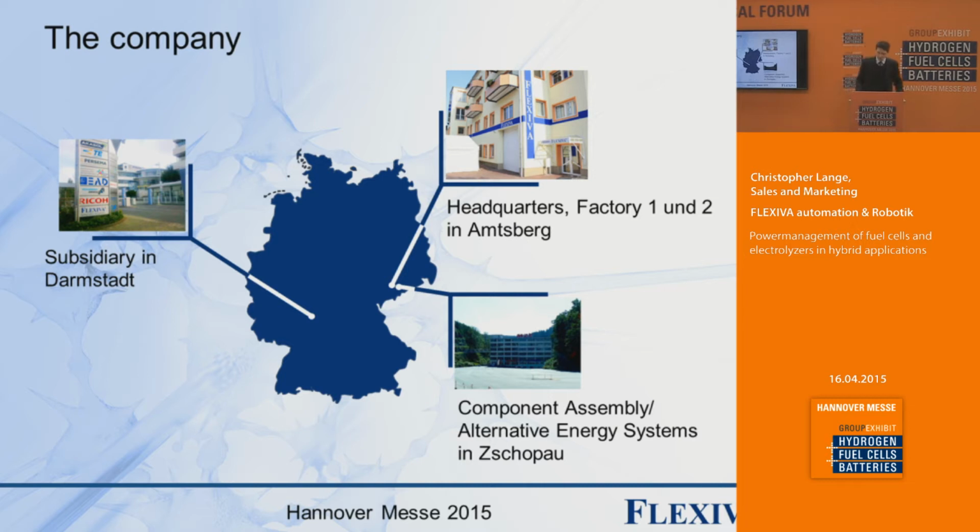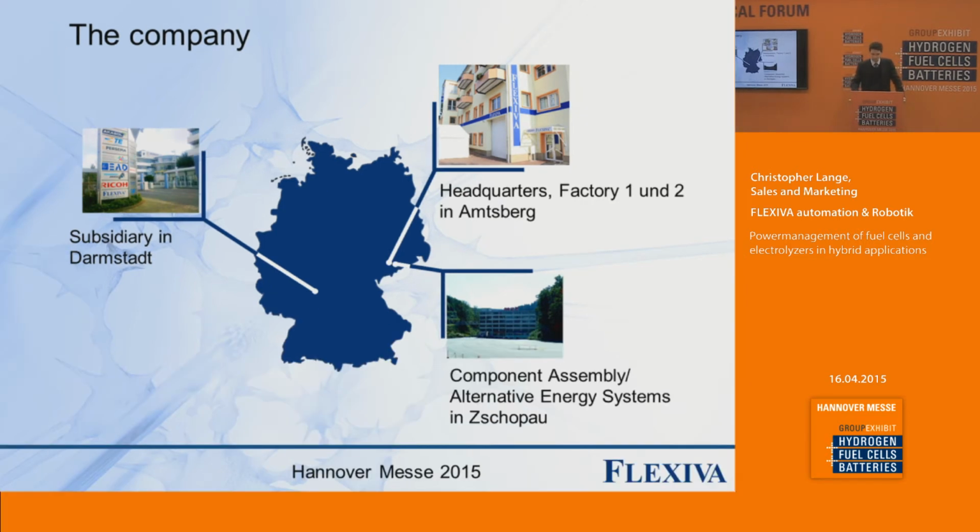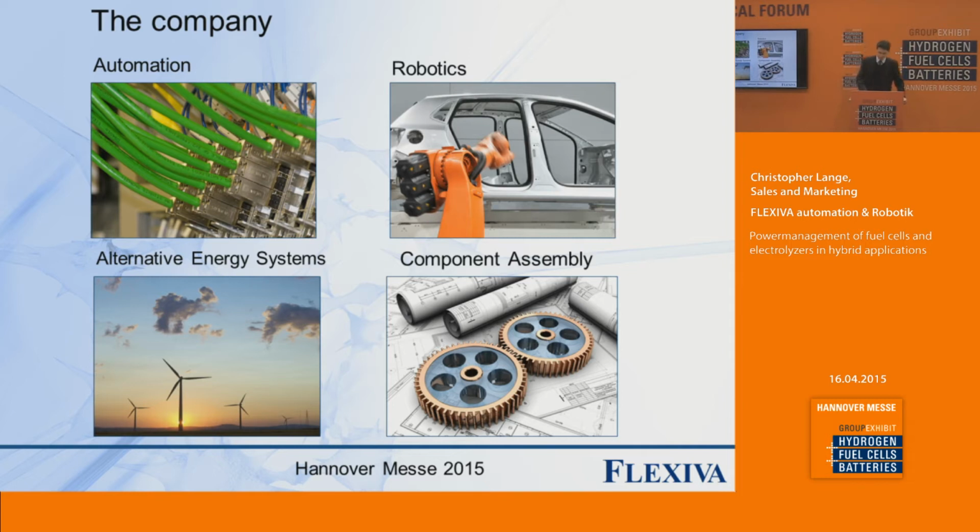At first I would like to introduce the company. We are based in the east of Germany. Our headquarters are located in Chemnitz, and we also have two subsidiaries. One of them is based in Thobau, and we also have another subsidiary in Darmstadt. Well, FLEXIVA is mainly dealing with automation, robotics, component assembly, but today I'm representing the research and development department, Alternative Energy Systems.